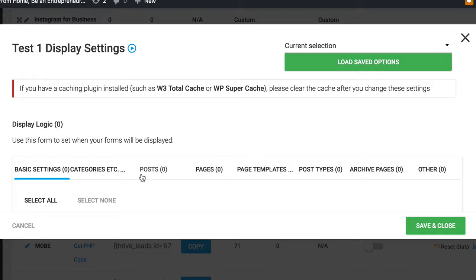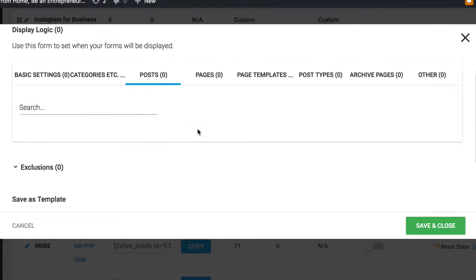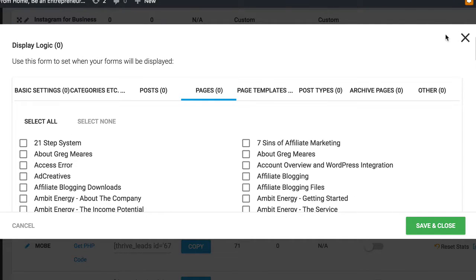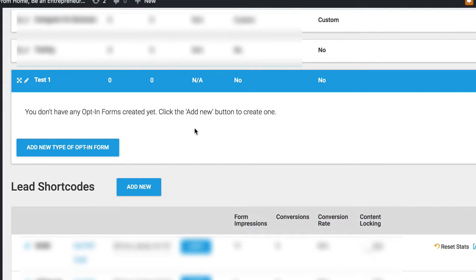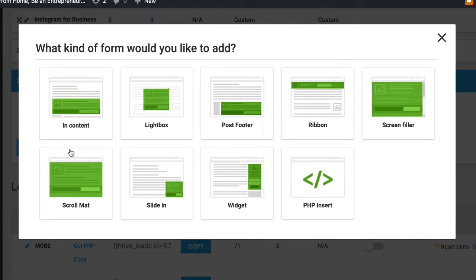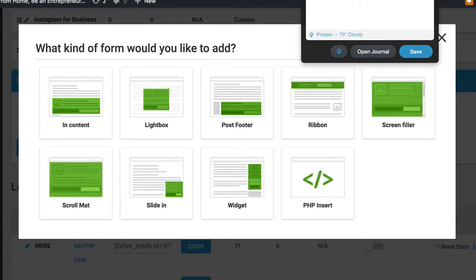So I can determine where I want this lead group to show up, as you can see. I'm not going to do that now because for this purpose it's not needed. But we can set up a variety of different options: in content, light boxes, those pop-ups, post footer. Sorry about that.